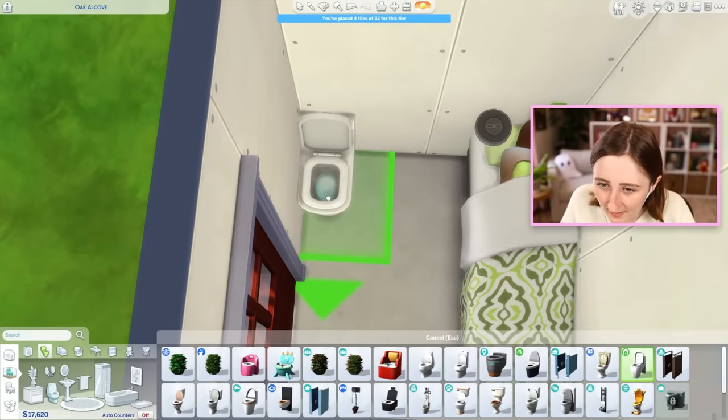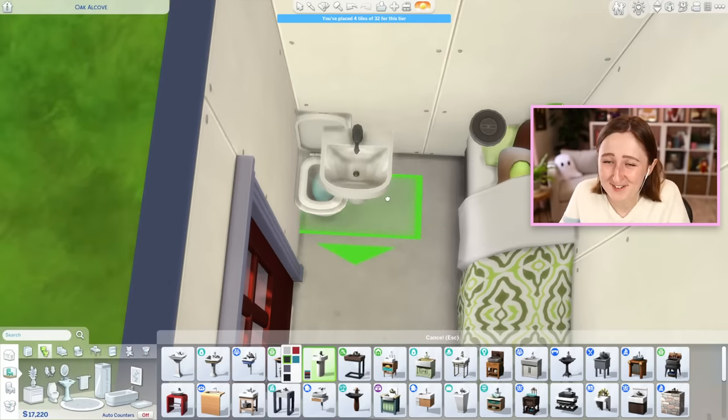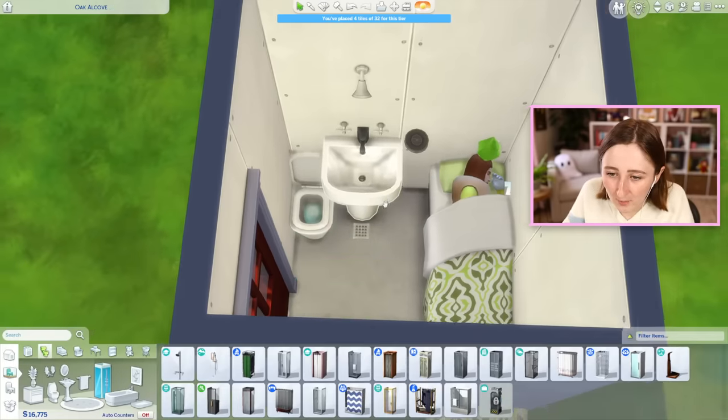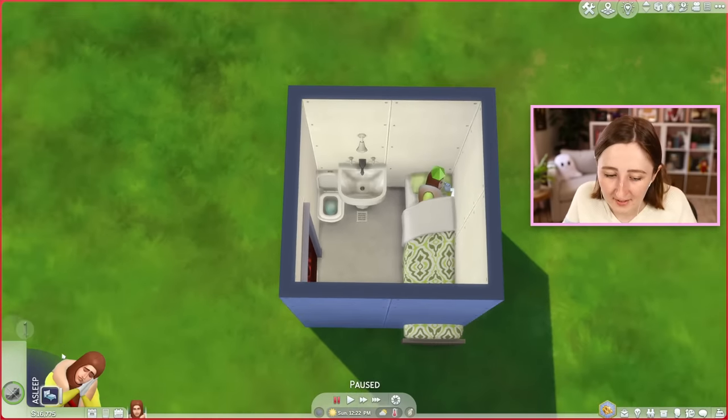I feel like this one is kind of the skinniest. And I feel like, oh no. If I size the sink down, do you think it still works? I'll have to test that. I'm pretty sure that Sims are a little bit smarter than you think. I think that they can still use this shower when it's on top of the sink. I guess we'll find out.